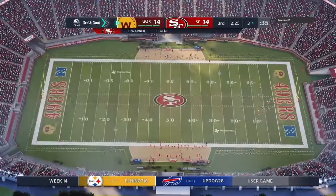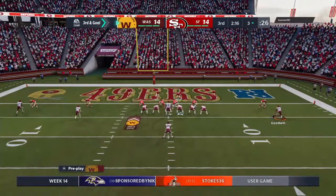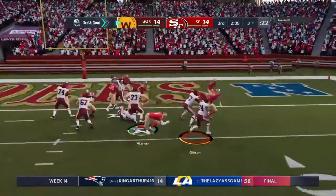His path became similar to almost running a stretch play, didn't it? Trying to find a crease, anywhere to put his foot in the ground and cut back. It just never materialized. On 3rd down.